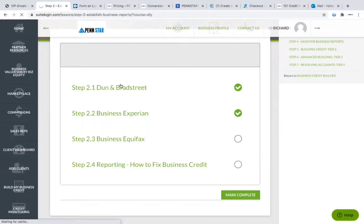So, Dun and Bradstreet. A lot of people don't know, but there are three main business credit bureaus: Dun and Bradstreet, Equifax Business, and Experian Business. Once you go to them, you can get your business credit reports and your business credit monitored as well.